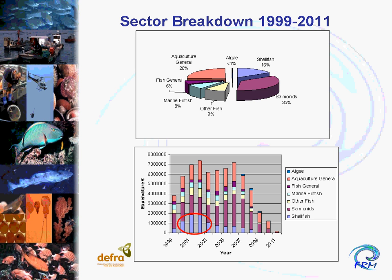The red circle really shows what's happened within shellfish expenditure, and I'm really pointing out that between the years 2000 and about 2004 there's a blip in expenditure, and that's largely accounted for when we analyse it by increased expenditure by the Food Standards Agency on shellfish hygiene work, in particular the contamination of shellfish by fecal material, and also algal toxins work.